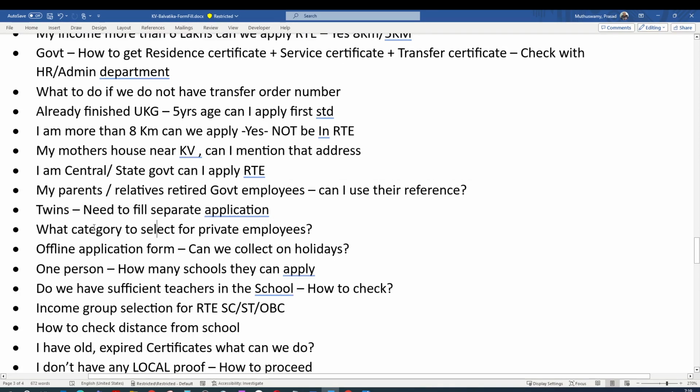Separate application means each will be considered as one application, and during the lucky draw there are chances that only one kid gets admission and the other kid will not be lucky to get admission. So we cannot help on that.